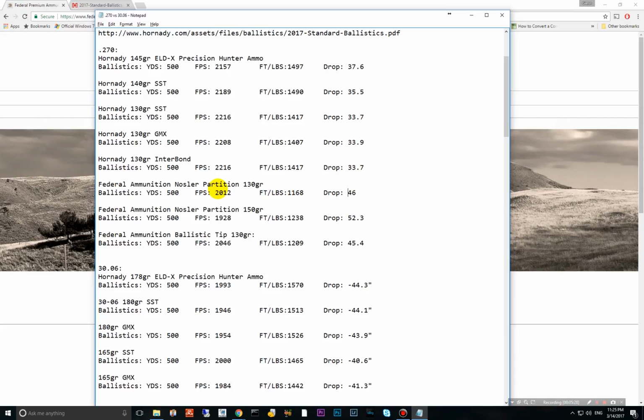But the new AccuBond and the AccuBond Long Range, the terminal performance is similar to the Partition, but they have the new bonding technology, and the ballistic coefficients are much higher, so it travels better to your target, doesn't drop as much, and maintains its energy better. Down here we'll go ahead and continue.